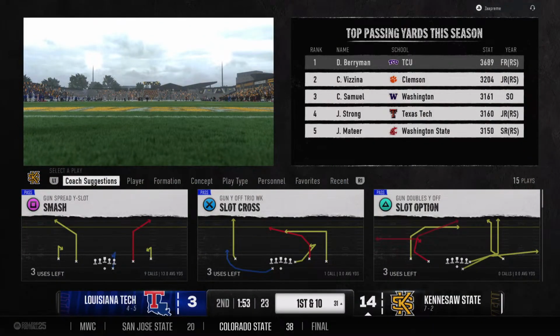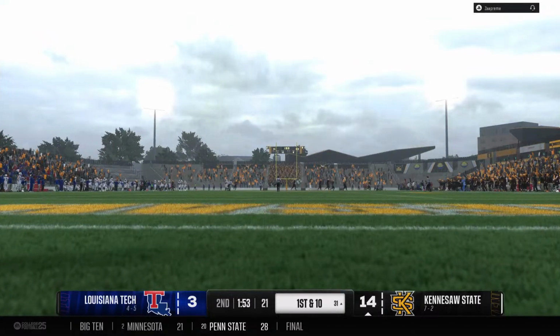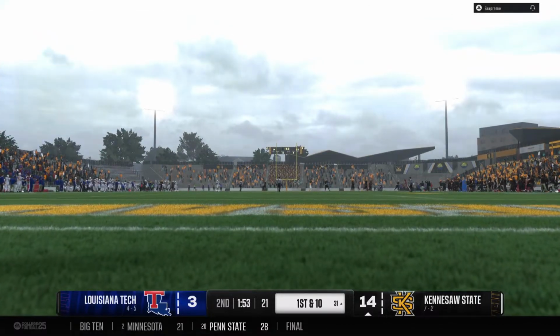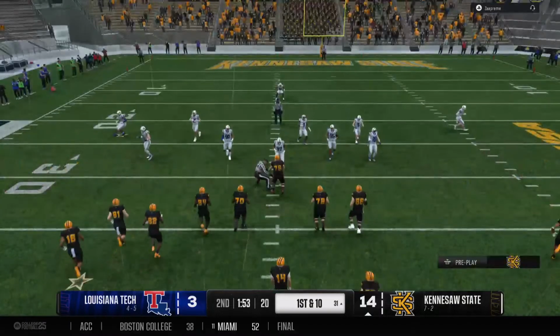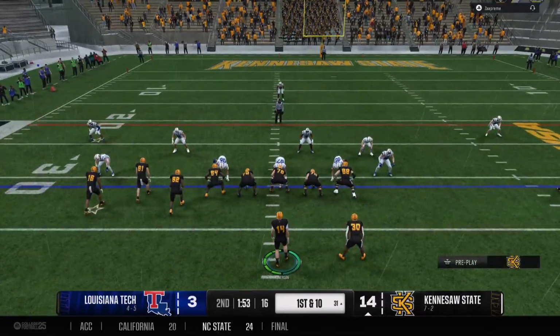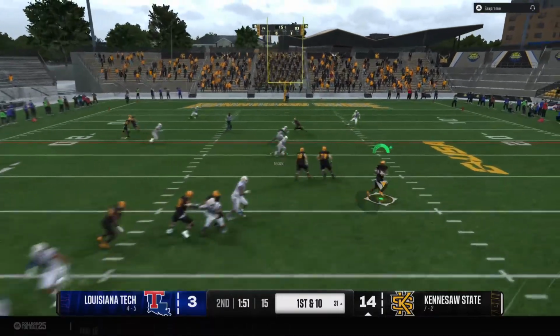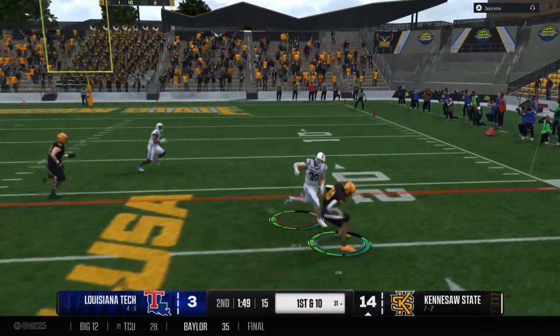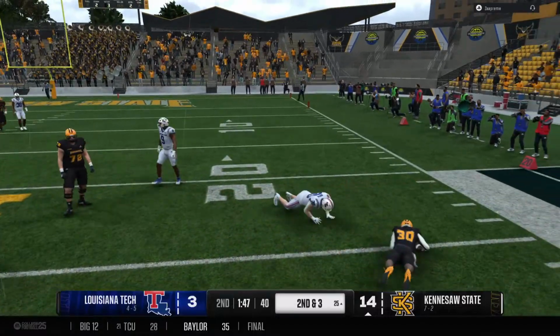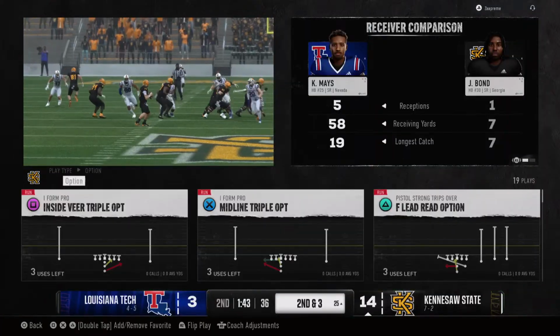The interception. As we reach the 2-minute warning, they'll need to try to get a stop to keep this thing from getting out of hand. First down here for the offense. He wants to throw. Going to try to pop one on the screen. They make the stop, but a good pickup there on first down. Love the execution there on the screen.